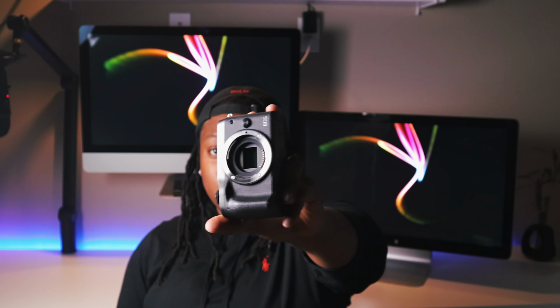Number 4, the sensor. And I hope you can see it. Focus, focus. This APS-C sensor is 24.2 megapixels and it packs a punch. The bigger the sensor, the more detail, the more information you're gonna get in your films and your videos, which makes it great for post-processing. You're able to zoom in and get very close to that detail.